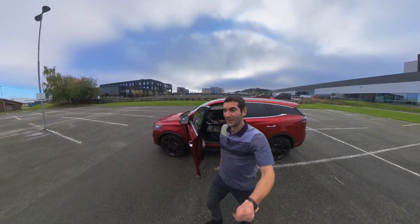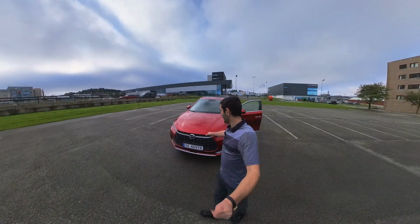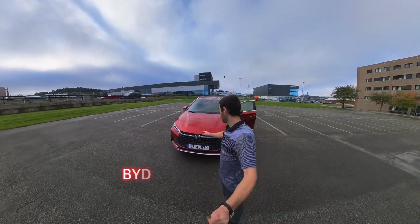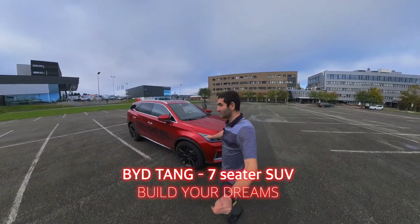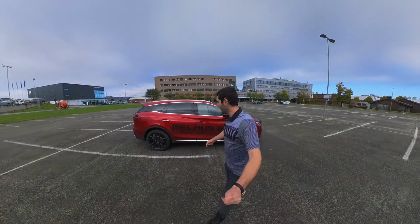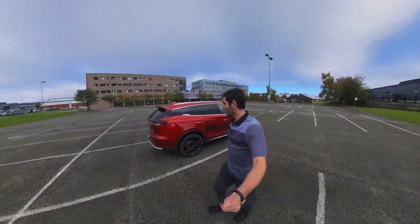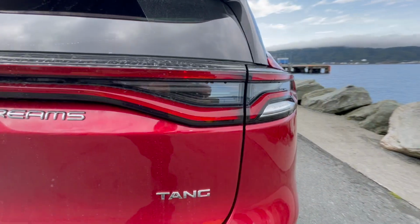Another beautiful day here in Trondheim, and today I'm reviewing a premium SUV from a brand, BYD, which stands for Build Your Dreams. That is a Chinese SUV, basically a Chinese brand, and that is the biggest available SUV for the moment. It is called Tang.